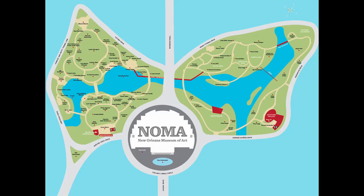Much of the landscape of the park is populated with a sculpture garden, containing a wide variety of sculptures placed all along walkways that traverse the park. The sculpture garden covers 11 acres and is adjacent to the museum.